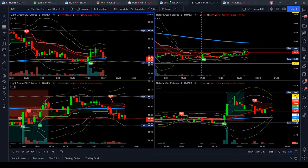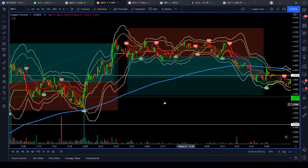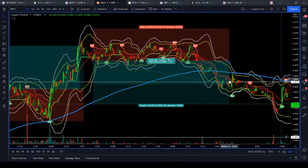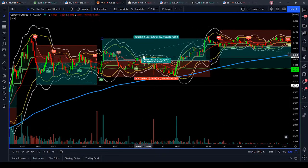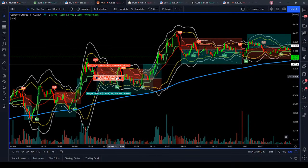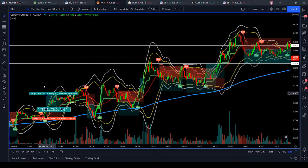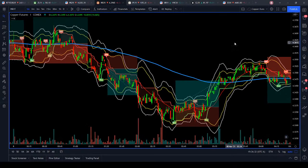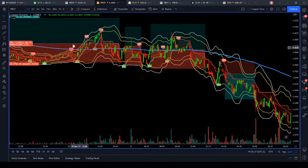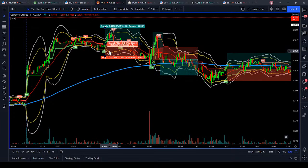Crude still going down. So this is copper today. We won't count this one because we would have closed at the close. We would have been green, but so that's a win. That's a win. 2-0, 2-2, 3-3, 4, 5-3, 5-4, 6-4, 7-4, 7-5, 7-6, 7-7. Three losses in a row. 8-7, 8-8. So 8-8 on the day.